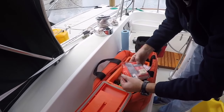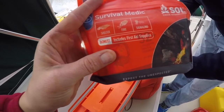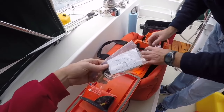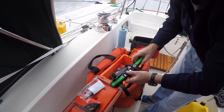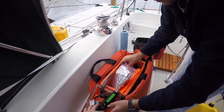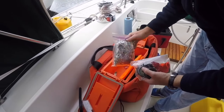So this is just like a little kit. It's got a compass, it's got a whistle. You can pick it up at a sporting goods store. Got an emergency fishing kit in here. I did make that. Line, 3 hooks. Got a dive knife, which is nice because it's got blunt ends, so it's a tool. Like a flathead screwdriver? Yeah, or prying or whatever you needed. Got a handheld compass whistle. Another handheld compass. I always like to know where we are.